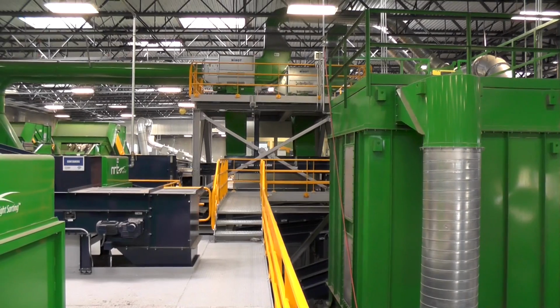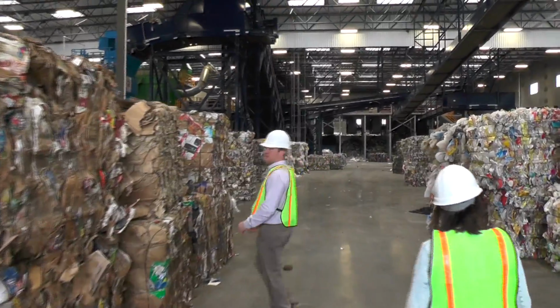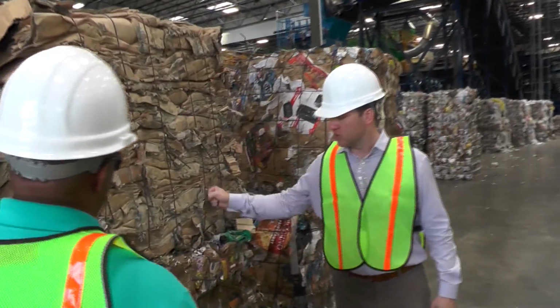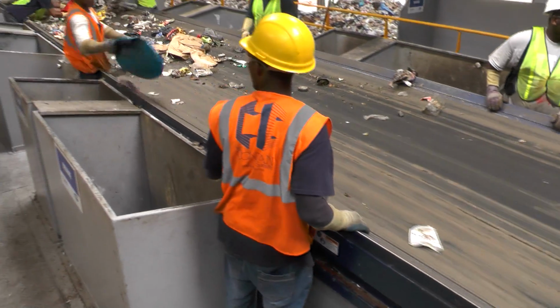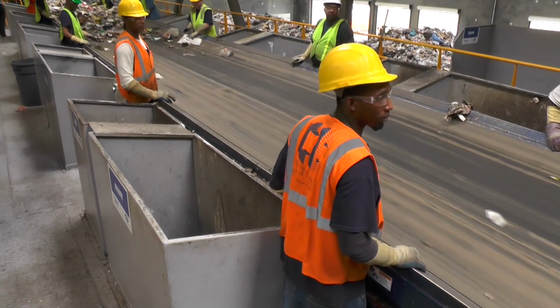What they saw was a state-of-the-art waste processing system that can produce high-quality bundles of recyclable material ready for sale to manufacturers. The $35 million, 82,000 square foot facility sits on 75 acres of land and employs 110 people. Here, talking about the site, is Infinitus Chief Executive Officer Kyle Mowitz.